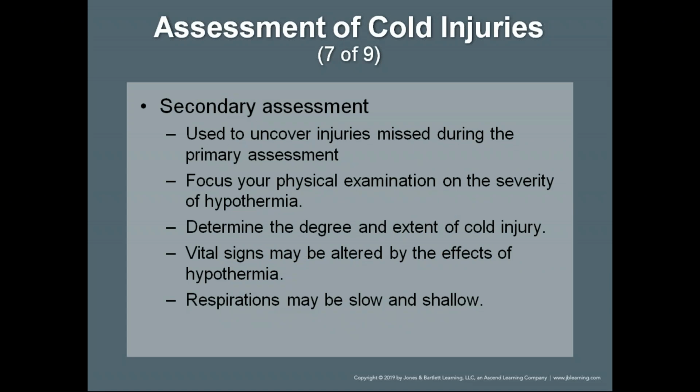The secondary assessment is used to uncover injuries missed during the primary assessment. Focus your physical examination on the severity of the hypothermia. Determine the degree and extent of the cold injury if you can. Like I said, if you find them in the morning, it's really easy to miss sometimes. You might feel them and think, oh yeah, they feel cold, but they can be hypothermic. That core temperature can be extremely cold, and you have to be thinking, how long have they been exposed? Whatever you may think is the chief complaint really could be the hypothermia, and you should possibly be going code 3 to the hospital.